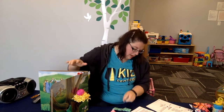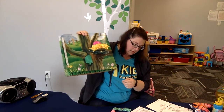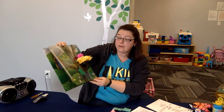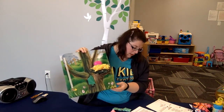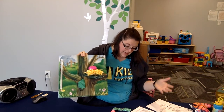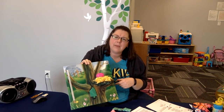So we have a bird and we have a butterfly. Do you see anything else there? Do you see anything else? Not right now. You're right, the tree is alive and the grass is alive too. Good thinking. So it is a happy time. Almost everybody is happy in springtime, but long ago there were some people who were not happy.